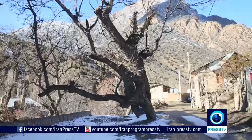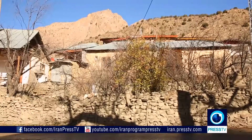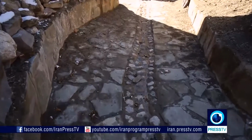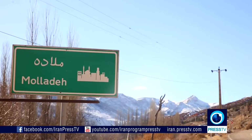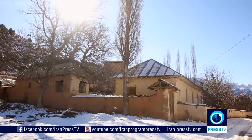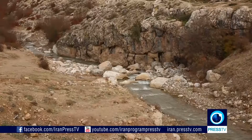The villages in this area are located very close to each other. Walking through these villages, one can enjoy the old structures which are mostly made of rocks. One of the old tourist attractions of this area is the Moladeh village. Moladeh is one of the last villages on this road. The Sartala mountain is the most famous mountain of the village, while the Sefid Rud River flows through the northern parts of this village.